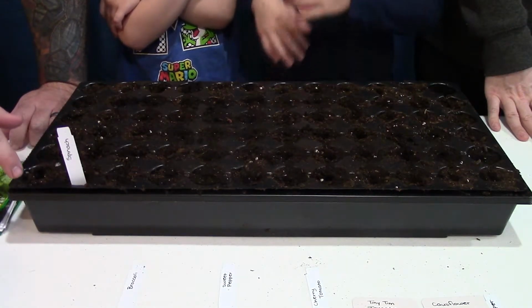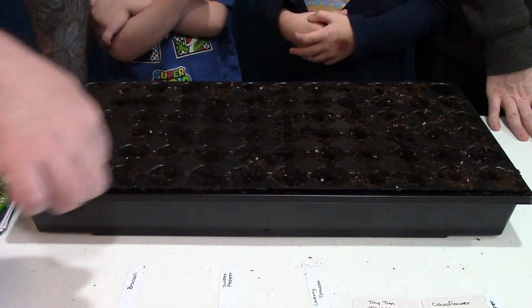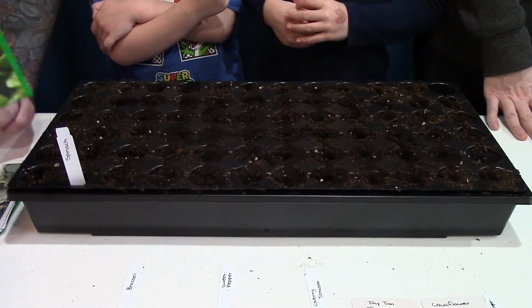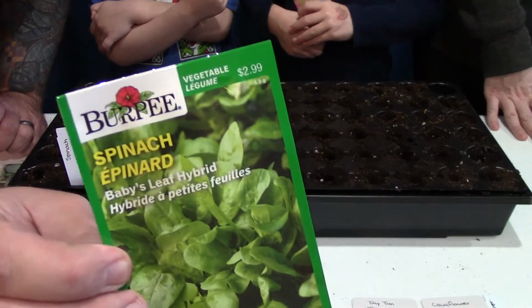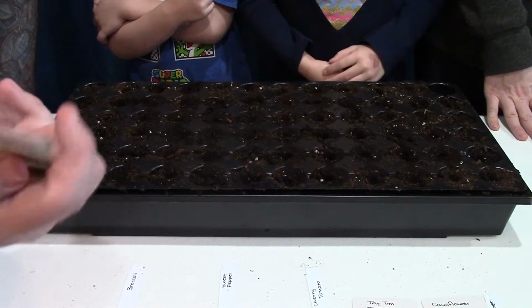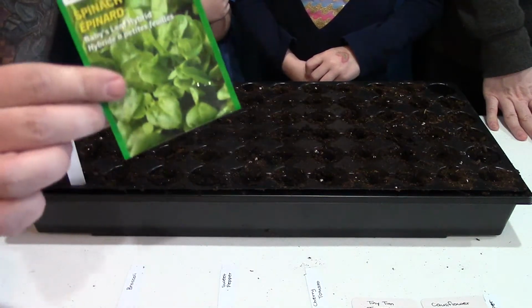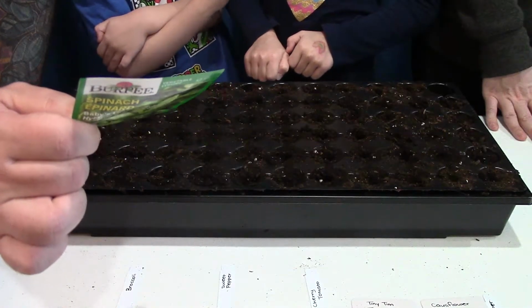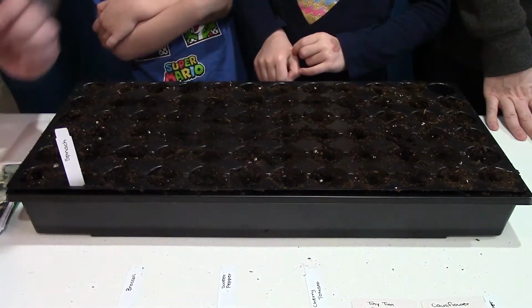And that's going to cover these two. And we'll go every second one and so on. Alright, so starting off with Burpee Spinach Baby Leaf Hybrid. I'm hoping that this is the one that's going to give you baby spinach for salads and omelets and anything else that we use it for. So I'll begin with that.